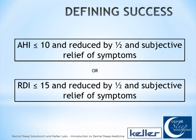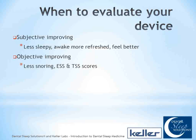We go to the next slide even, when to evaluate your device. We want some objective improvement and subjective improvement. So we want the patient saying, hey, I feel better. I don't have headaches when I wake up in the morning. I don't feel like I have to take that nap. And remember, we have some tools in our bag too with the Epworth Sleepiness Scale, the Thornton Snoring Scale, for evaluating objectively how sleepy they are during the day.